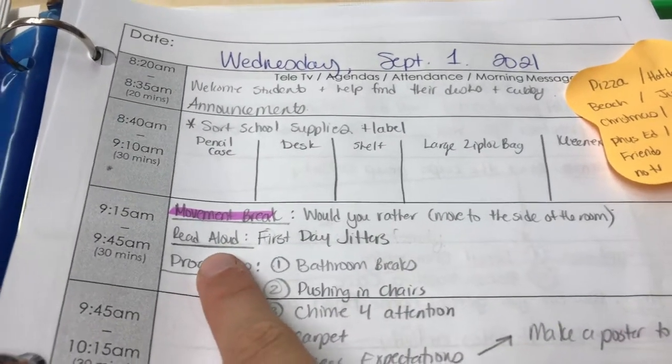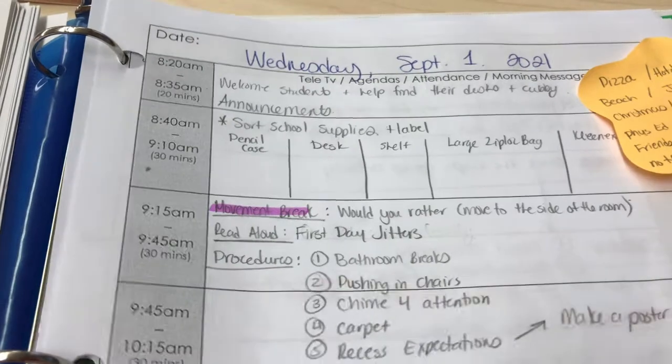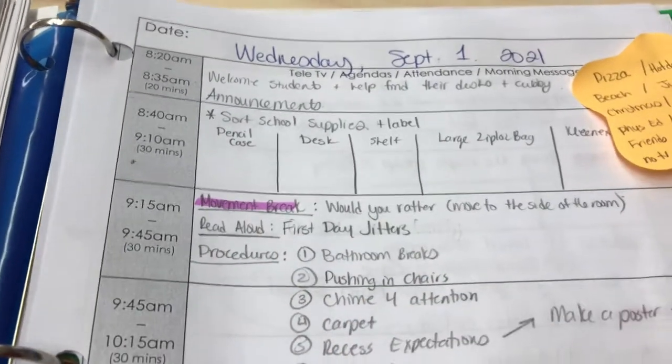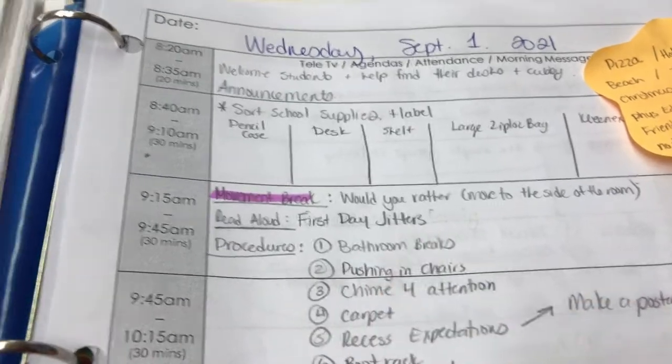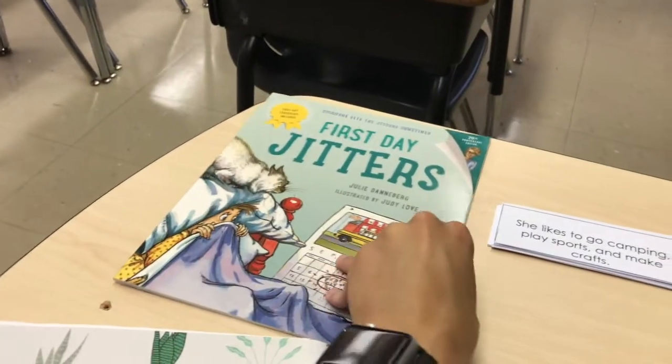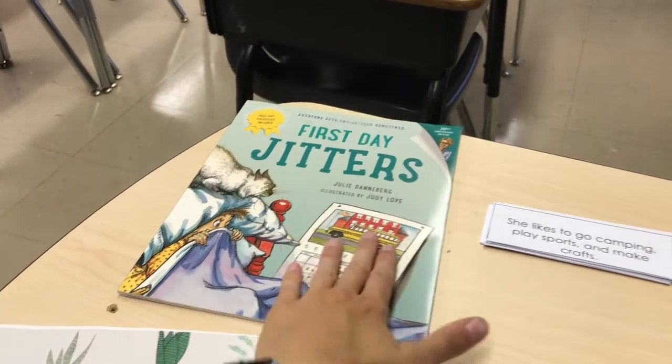Then I'm going to ask all the students to come to the carpet, and you'll see that here I'm getting kids to be moving around a lot. I don't want them sitting in their desks a lot. We're going to read the story First Day Jitters. I have it ready to go here. If you haven't read this book, it's got a really cute ending to the story.